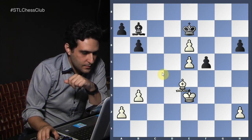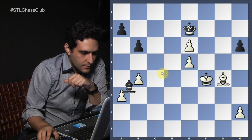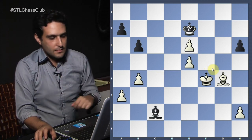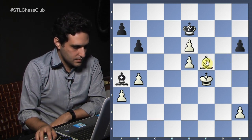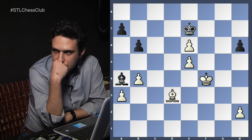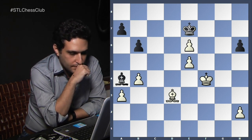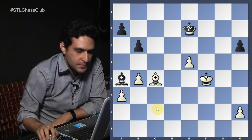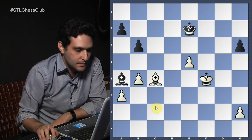So that was the first time, but basically he had to try to go through f5. So here he could play this, and I think just bishop d3. Now I want my king to go through f5 too. Unless there's this move. Take, check. Ah, now there's this check. It's not going to be that easy.